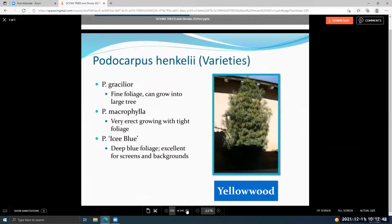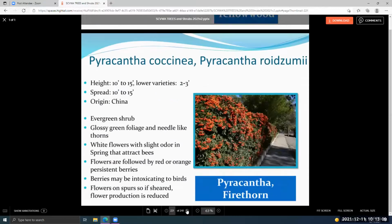The Hinkeli variety, I have seen it tolerate some shade, actually. And some of the other varieties like the Gracillior, the Microphylla, etc., they don't need that shade that the Hinkeli might prefer. The Gracillior can grow into a tree. That's one of the bigger varieties. The Macrophylla is upright and fairly narrow. And the new Icy Blue, this is a new variety, has blue foliage, very pretty plant, and gaining popularity rapidly.